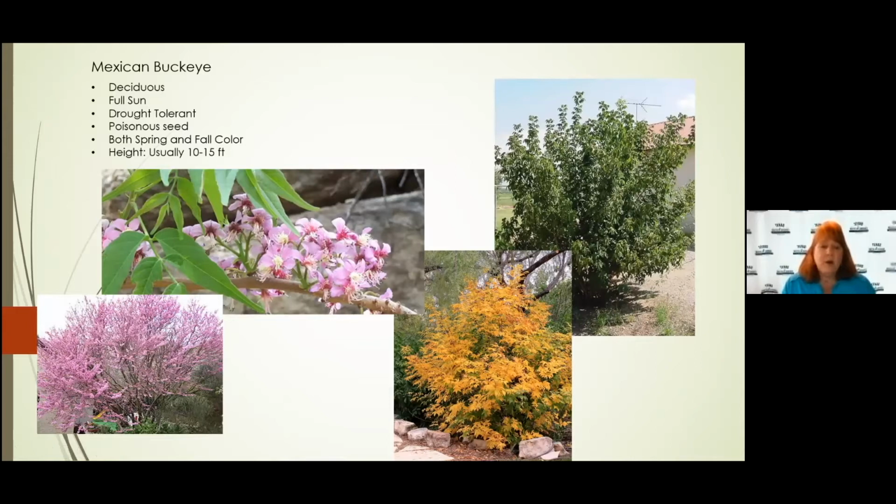This is 2021. We just had a hard freeze in February, and I wasn't sure that a Mexican buckeye would survive. When you hear the word Mexican or Spanish or Brazilian or Chinese in front of the name, China tends to be on the same weather pattern that we are on, but a lot of times you are hesitant about those plants in our landscapes, especially since we just had that very disastrous freeze. But it survived, so that's really exciting.